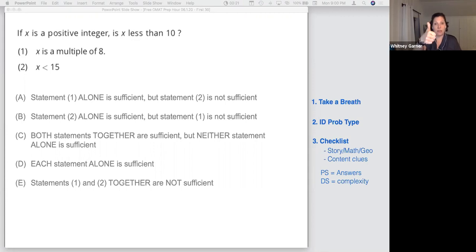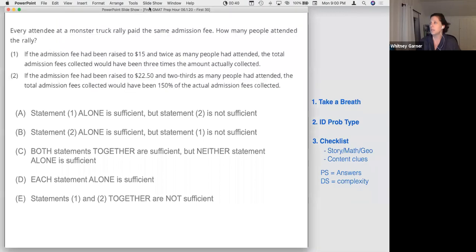Data sufficiency, mathy problem. The statements in the stem are both kind of a little messy. Statement 1 definitely seems to be different from statement 2. And I see words like multiple, integer, and an inequality. So maybe some number properties floating around in there. Take a deep breath.